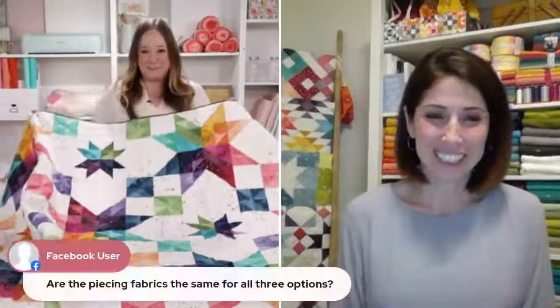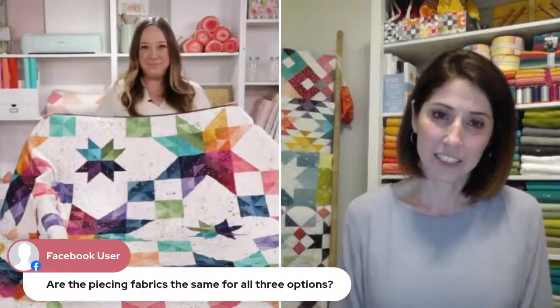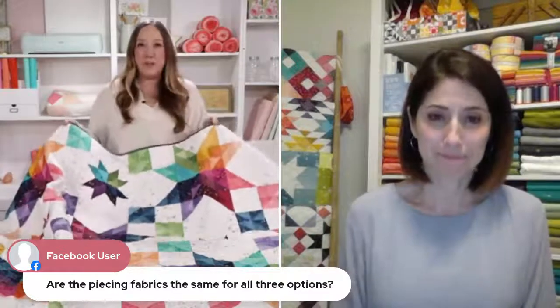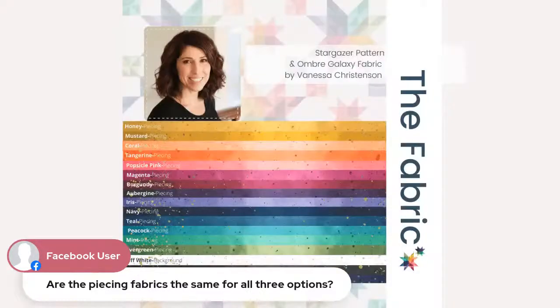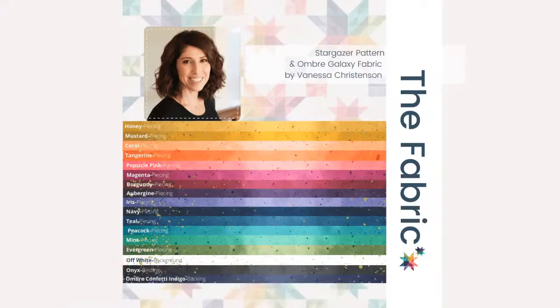Tamara, let's hear another question. Are the piecing fabrics the same for all 3 options? Yes, that's right. If we show the little graphic with the fabric on it, everyone's going to get all of these fabrics in their kit. You'll have obviously enough for the quilt and then some. They're all the same for all 3 kits. It's the background fabric and the backing that will change based on whichever option you pick.